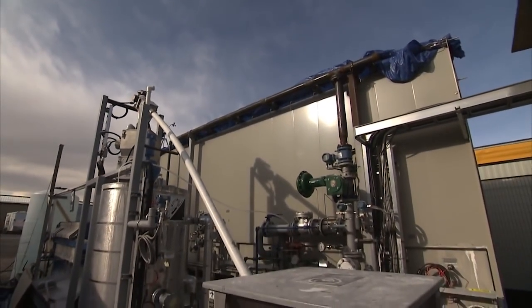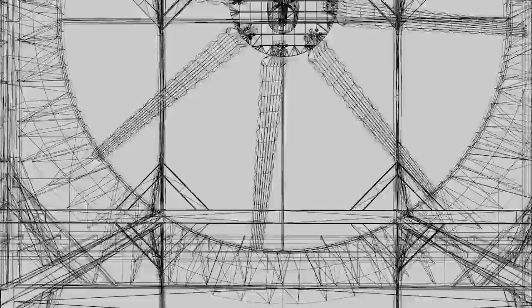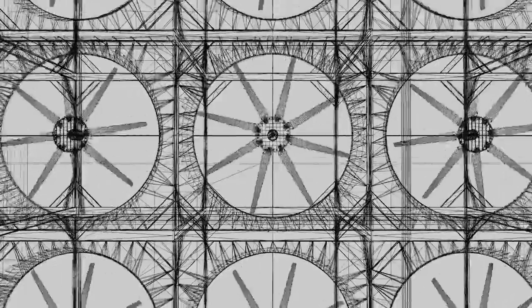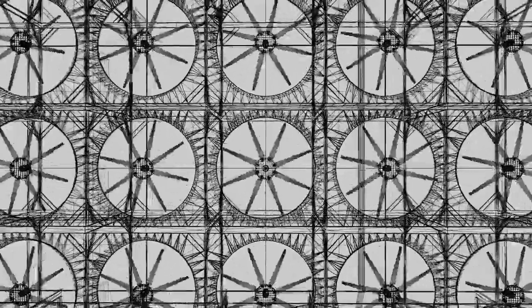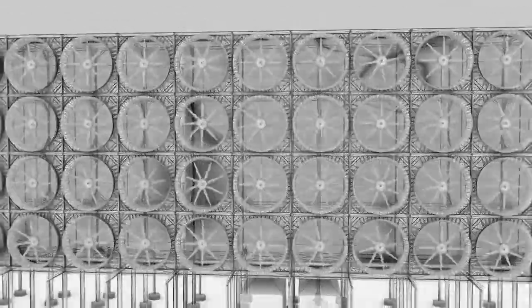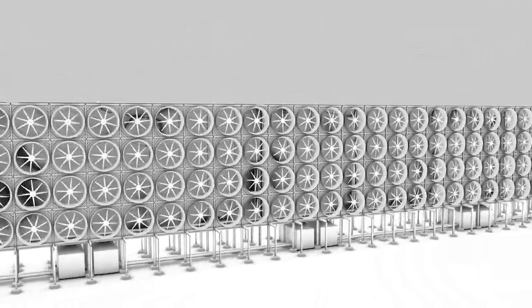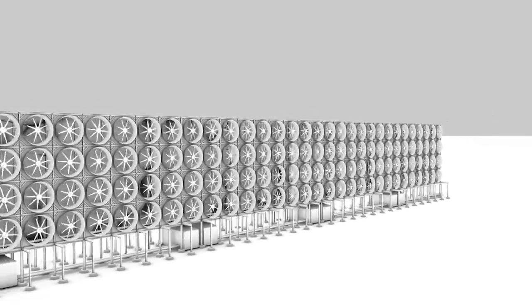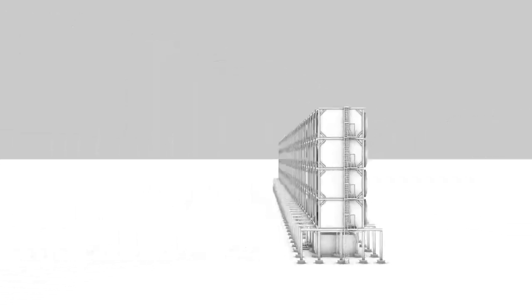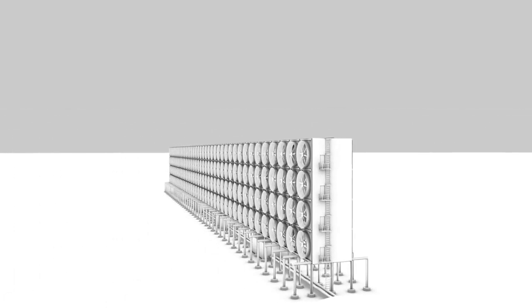This prototype represents a tiny segment of the full design. The internals of this 100 kilogram a day unit will do the same at large scale and can be replicated 10, 100, 1,000, even 20,000 times. At that scale, emissions from 300,000 cars could be captured every year, without significantly changing the technology of the Carbon Engineering prototype. The prototype is building confidence that air capture can be done efficiently and cheaply.